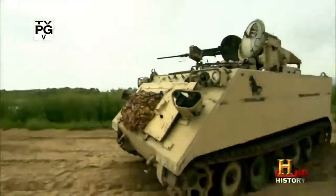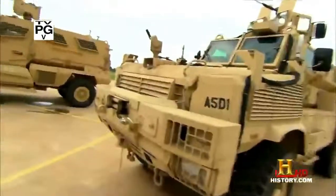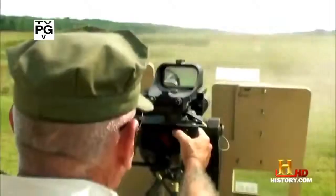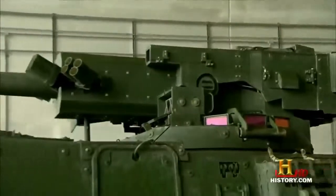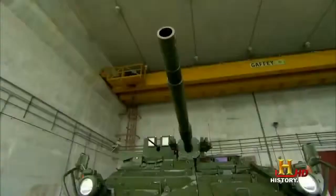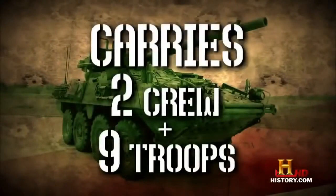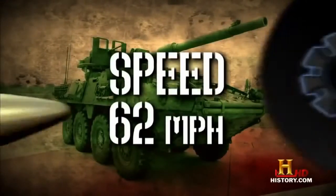Armored fighting vehicles have been an essential part of our arsenal for the last century. And one of the latest is the MRAP, a highly survivable fleet of vehicles designed mainly to protect troops in urban combat zones. But for the ultimate in all-round protection with a gun that's a real tank killer, the U.S. military came up with this. 2002, the Stryker. Carries 2 crew plus 9 troops. Speed 62 miles per hour.